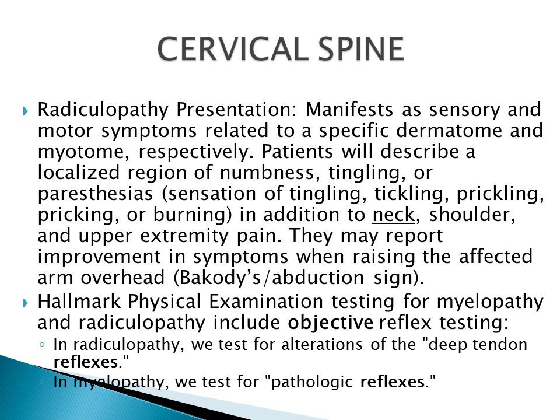Well, radiculopathy presents itself with sensory and motor symptoms related to a specific dermatome and myotome, respectively. Sensory symptoms follow the dermatomes, and motor symptoms are found in the myotomes. Remember, dermatomes and myotomes are segmental, related to the segmental levels of the spine. In the cervical spine, we're mostly concerned with the segmental levels of C5 through T1, although that's not all, but that includes the brachial plexus, which is the main concern of the AMA guides.